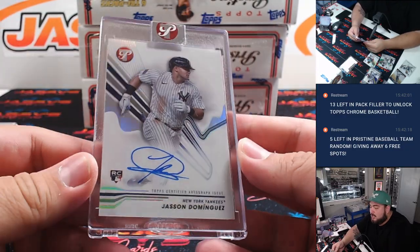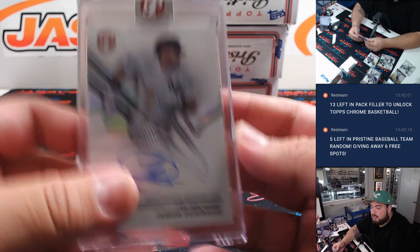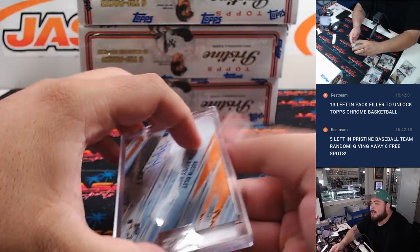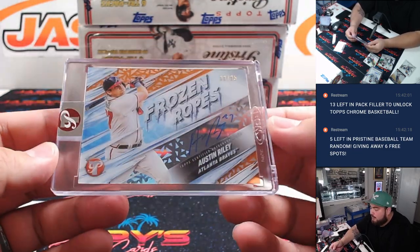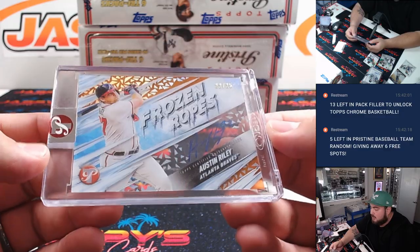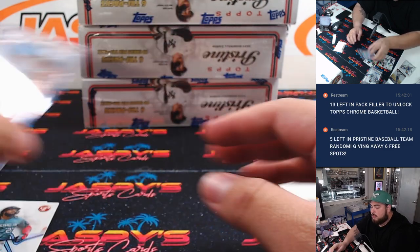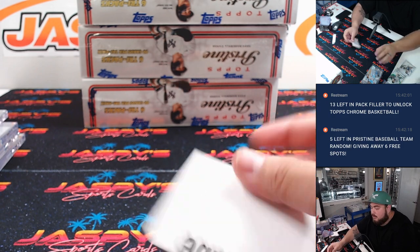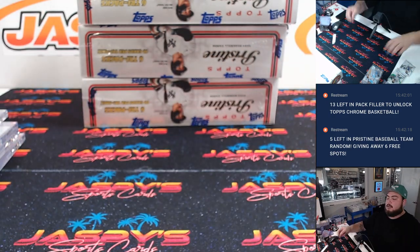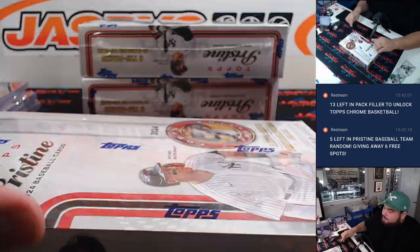A Jasson Dominguez rookie autograph there for the Yanks. Nice. Yankees, that's going to Sportport. And then it looks like we got a Frozen Ropes auto /25, Austin Riley for the Braves. Nice. That was a nice box right there. 22/25. All right, there you go. First one there in the books. Let's go to the next one.